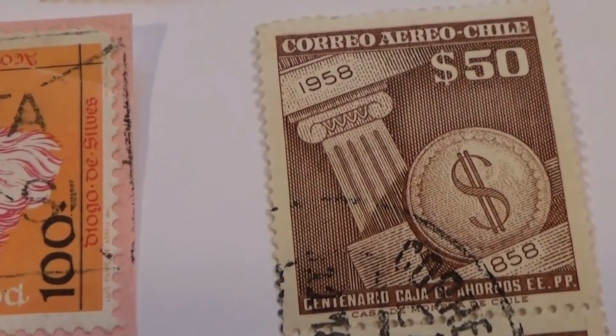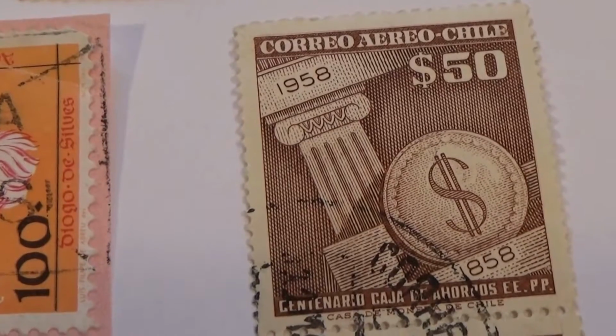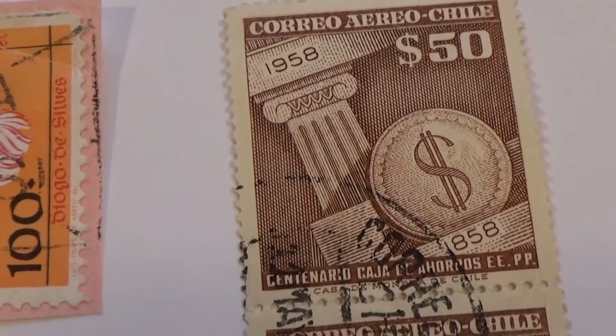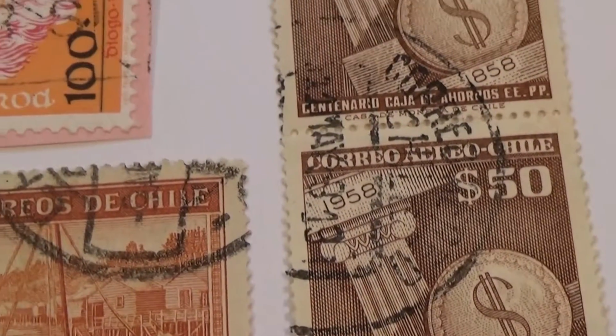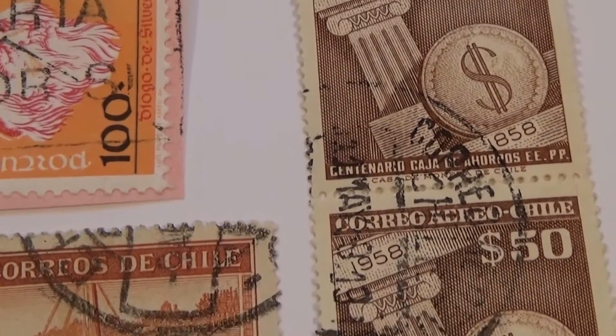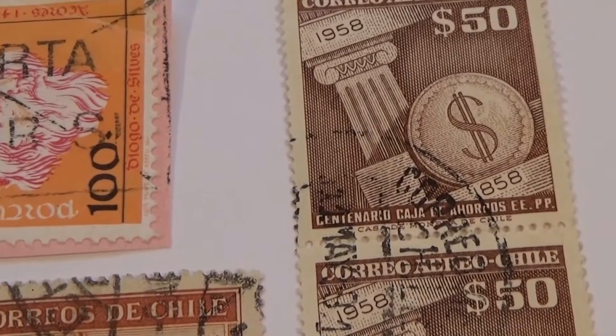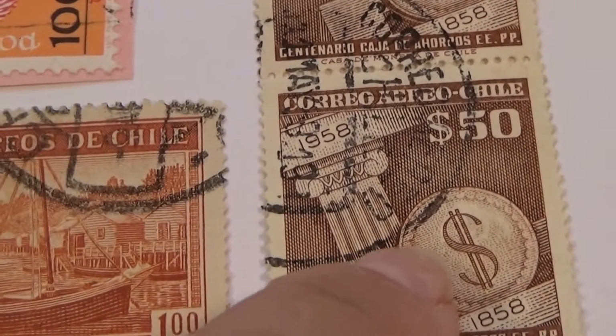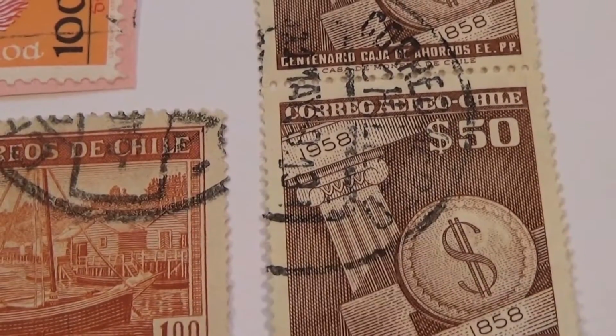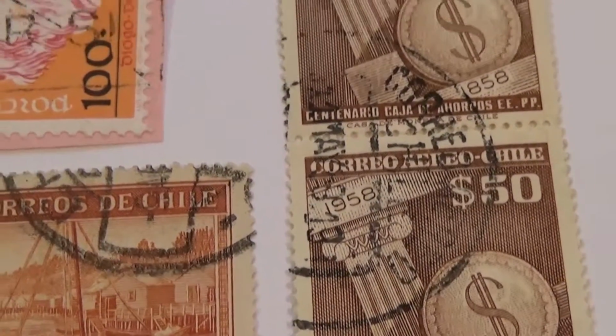Alright, now we get into some Chile, 1958, $50. And there's two of them, and they're together. Whenever you get them together, keep them together. Just makes them more valuable. Aren't they nice? They have like a beautiful, nice little dollar bill there. That's kind of cool, really.